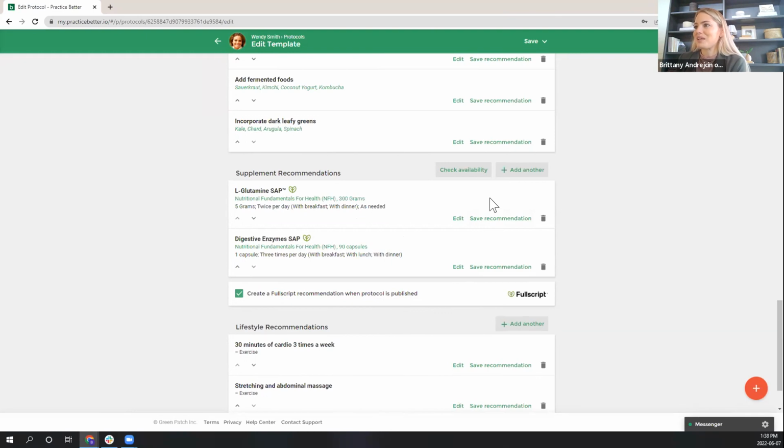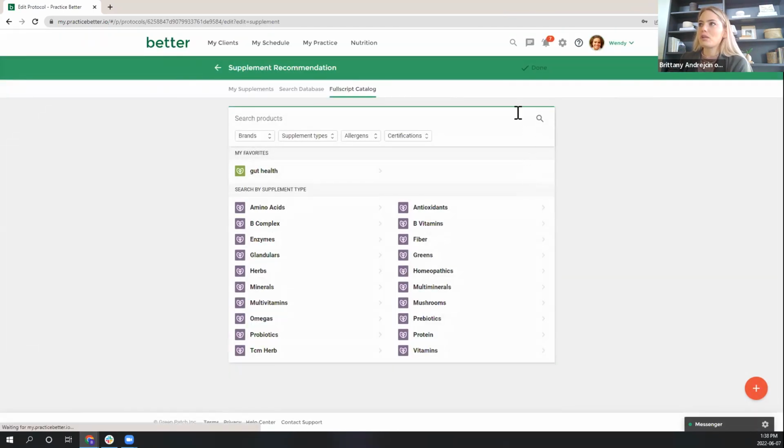within Fullscript. But let's take a look at how easy it is to add an additional supplement to this recommendation. So I'll just hit the add another button. This will pop up here. So just to note here, you will want to ensure that you're on the Fullscript catalog tab up at the top. And once you're here, you can start to search through your different supplements that you'd like to add to the protocol.